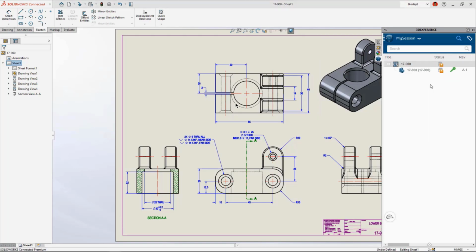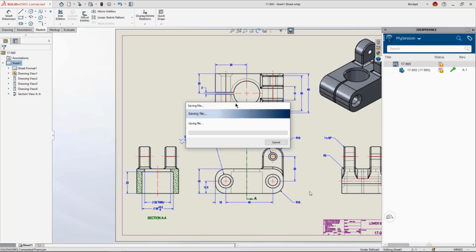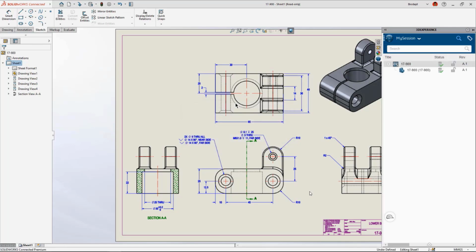So my work is done. What I'll do is simply save it as a new model. I don't need to update the revisions here; I'll keep it as it is. I would like to release the reservation so that others can access it for the future design process. Okay, you can see this is unreserved and it is saved in the platform now. The revision is A1 at the moment because we have created a new set of design.